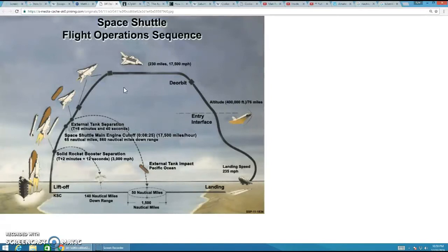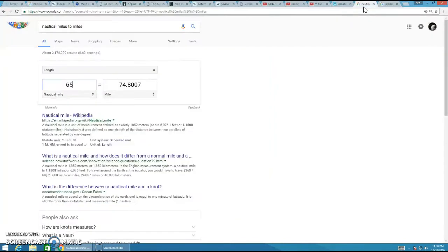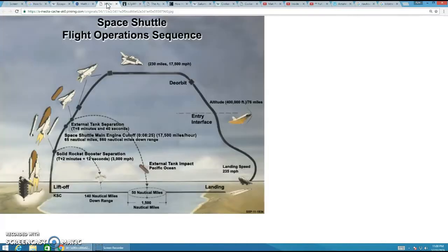So basically this is a crude diagram of what happens when a space shuttle launches with the rockets and such. But you can see here, like I was saying, the main engine shutoff is here at 65 nautical miles, which is about 74 regular miles. And then here is about 30 minutes when it reaches the apogee. So that's around where the ISS is orbiting, about 230, 240 miles.